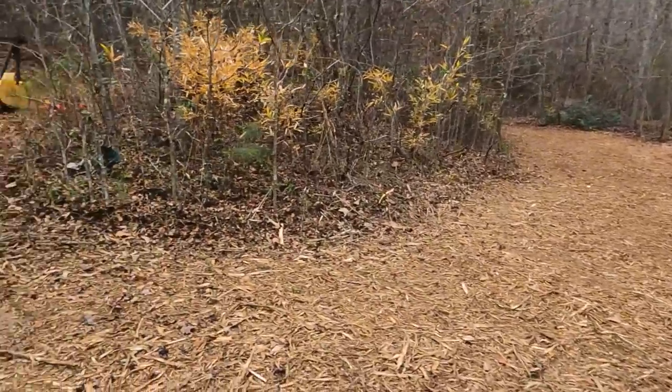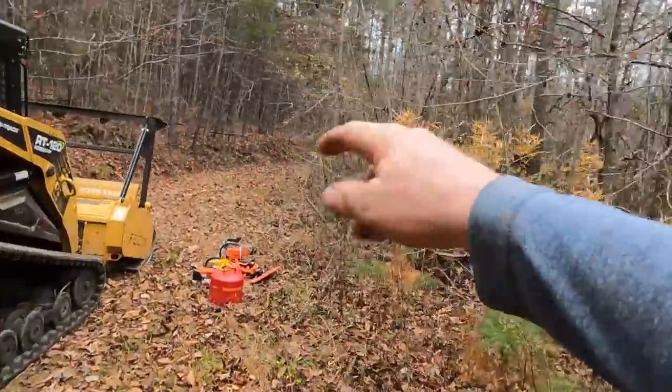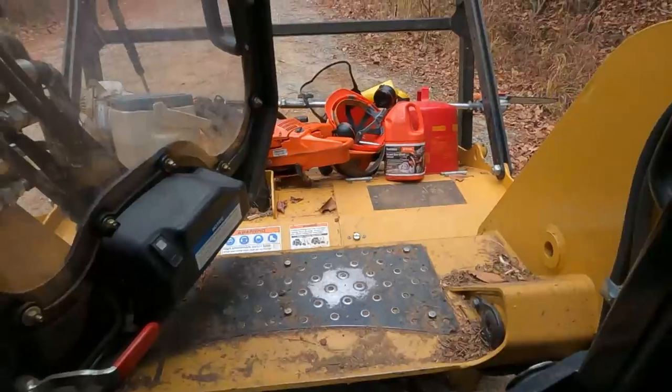This area is finished off. Josh is just touching up a few things up there along the road. It's just a couple branches in this old logging road or something like that, where he's gonna break it down and just shove it in the woods, or cut it or whatever he's gonna do. But it wasn't hardly anything, just a few things here and there.